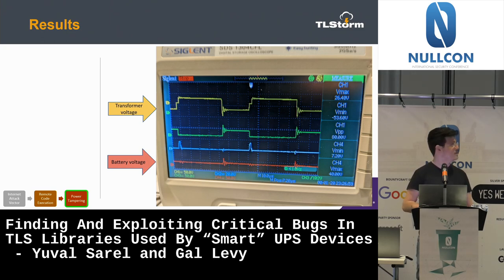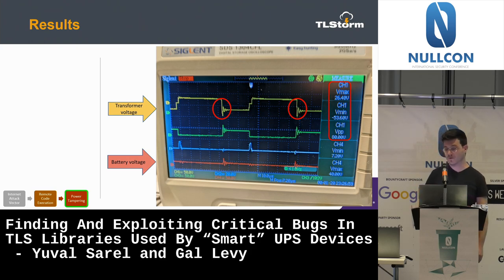And how low? You can see right here. This is a capture of the oscilloscope in our lab during these periods of current cutoff. We can see in yellow the transformer voltage and in red the battery voltage. And this is the exact moment of the current cutoff, and we can see that the voltage decreases dramatically from the battery voltage level of around 26 volts to an amazingly low level of minus 54 volts.